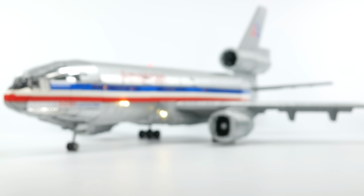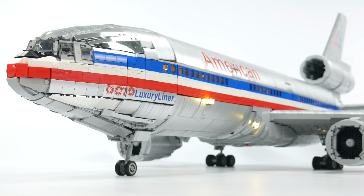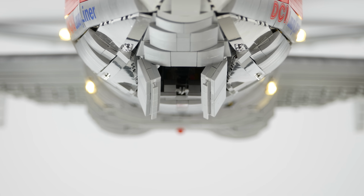Introducing the new DC-10 luxury liner with a lounge in coach and first class. American DC-10. Our passengers get the best of everything.